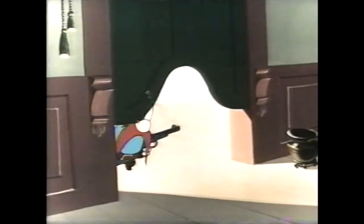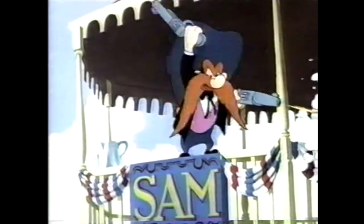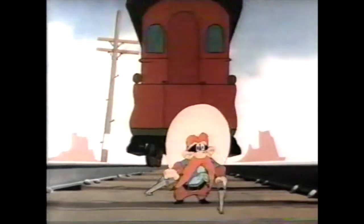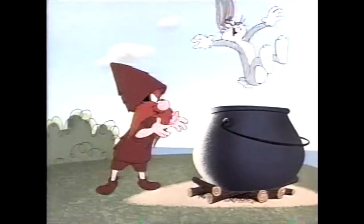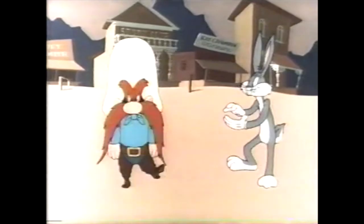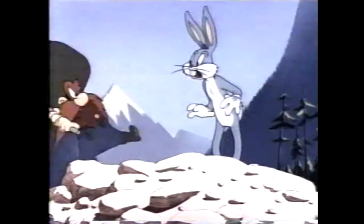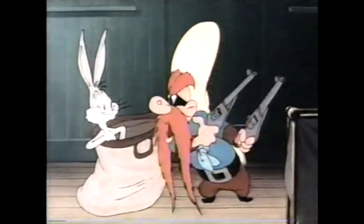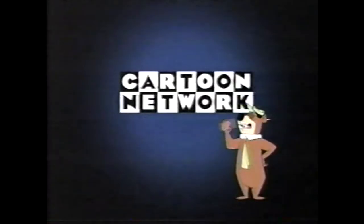In his years as the self-proclaimed rootinest, tootinest hombre across the Rio Grande, Yosemite Sam has carried and fired illicit weapons, robbed trains, and gone on record time and time again as hating varmints. But now that Sam is running for president, he claims to have changed his ways. See? So will the real Yosemite Sam please stand up? That's who I am! Hello, Sam. Vote a straight shooter into office. Vote Quick Draw McGraw. Hibernate, schnibernate. There are picnic baskets to be had.